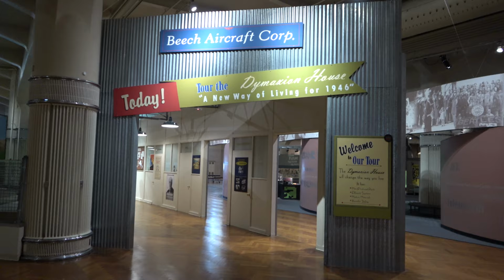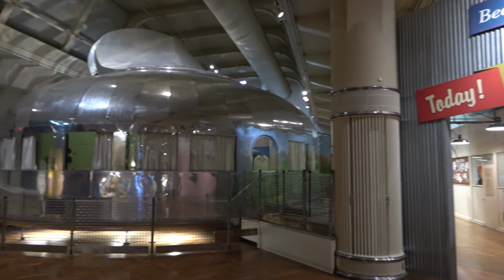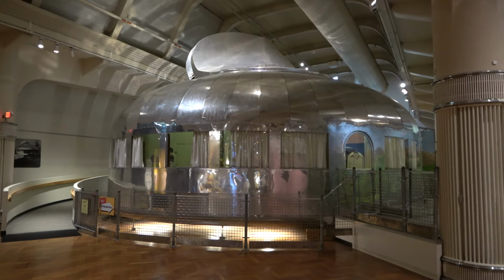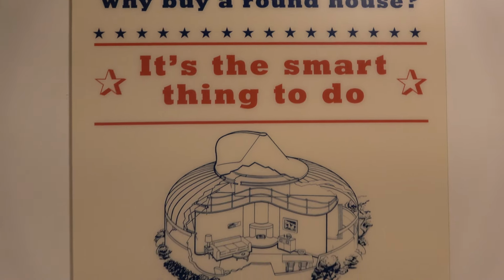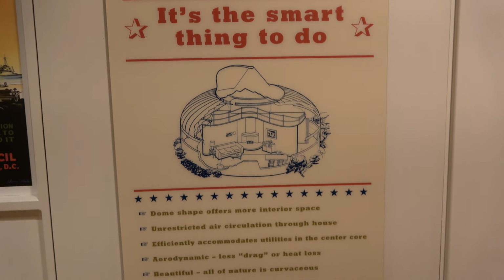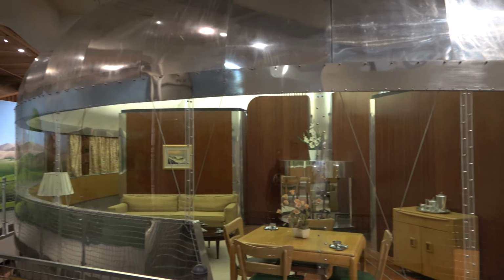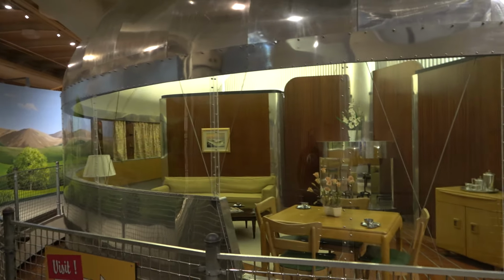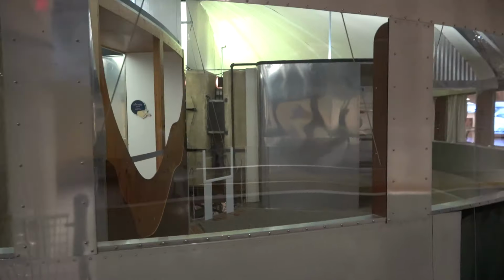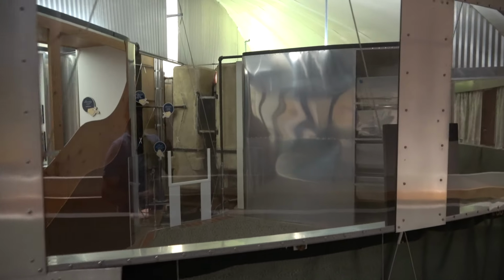In this exhibit here, I guess we're going to tour the Dymaxion House, a new way of living for 1946. Now you might be asking yourself, why buy a round house? Well, it's the smart thing to do. This is indeed quite the house. Something else. It is pretty fascinating. This room would not have been very pretty. I guess this would have been where the laundry unit is.